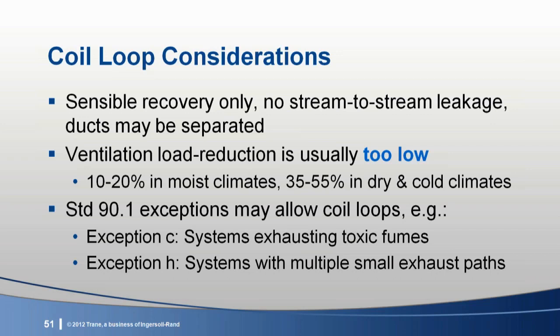Exception C, for example, says that systems exhausting toxic contaminants don't need energy recovery because contaminants might be transferred. But since coils in separate ducts prevent airstream leakage, coil loops could be applied successfully in these systems to provide energy savings, especially in cold climates.